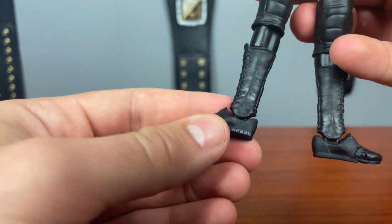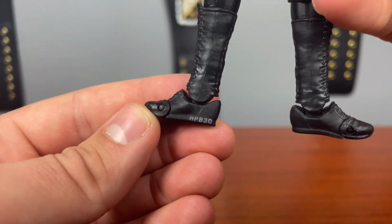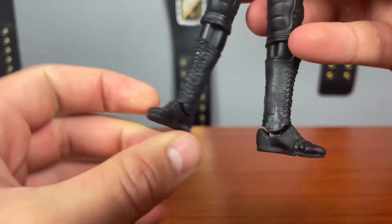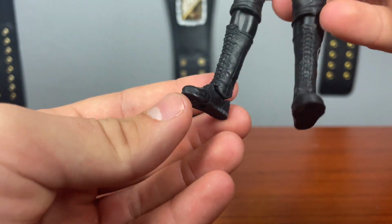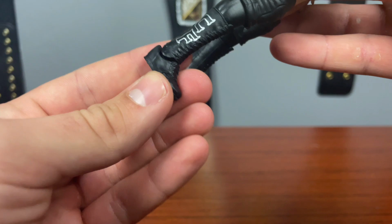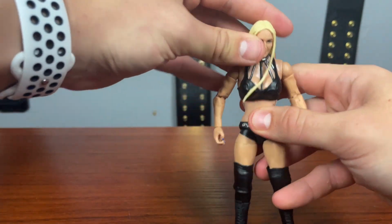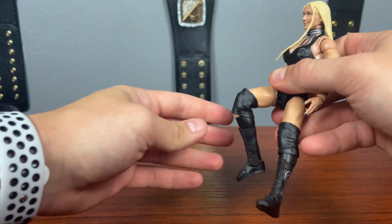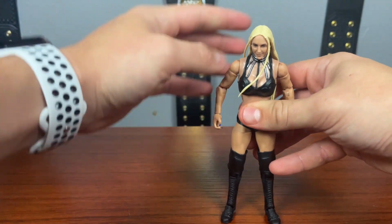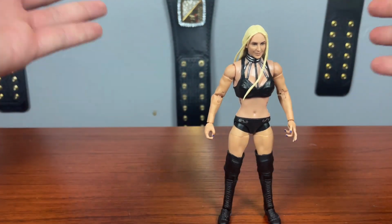A little odd thing though is, what in the actual hell is that? HPB30? Bro, what? I've never gotten that on an action figure for Mattel before. That's so weird. But we are getting toe articulation. That's a bonus. And we get some nice ankle pivot. This might be one of the best articulated women's figures. This is just a really good figure in hand. And even though we get these blocky knee pads, still good articulation. So very good Charlotte Flair. She might make number 1. Who knows? We'll just have to wait and see.